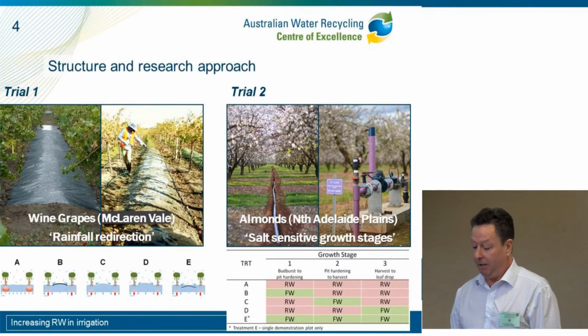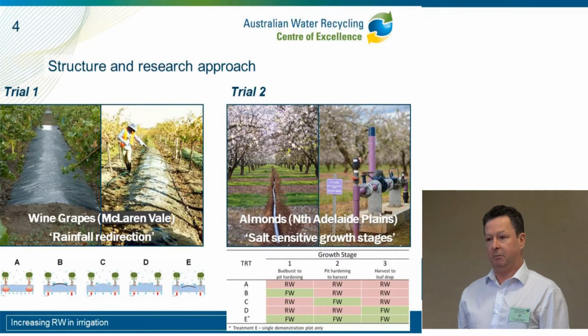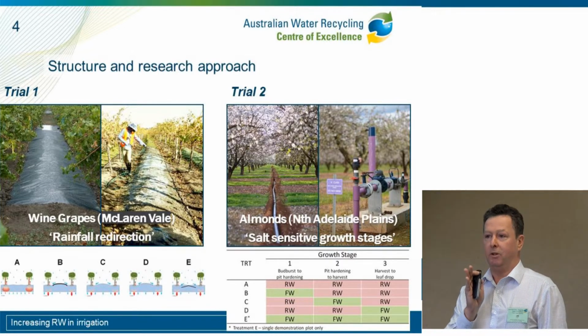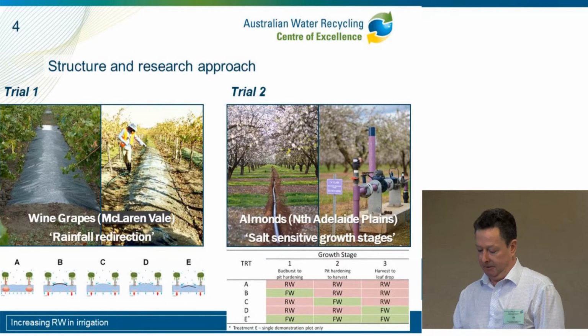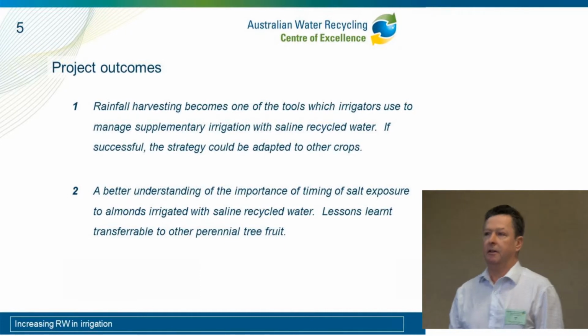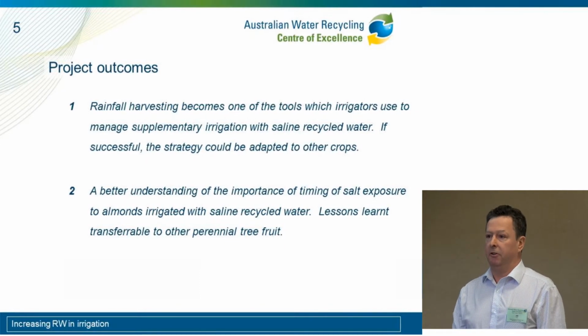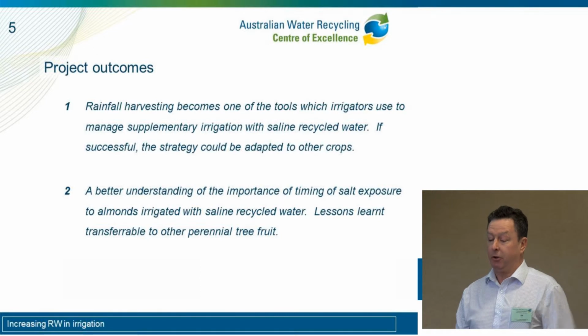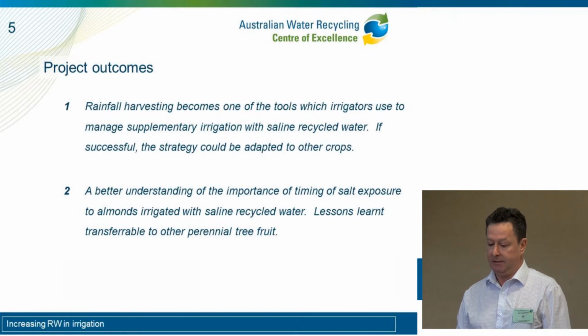Then in the almond trial, he's looking at a whole range of treatments. There are 5 treatments there, and he's applying recycled water at certain times during the season to see when that recycled water has the most negative impact on the almond growth. Tim's currently gearing up for the first full season coming up in which he'll collect data. He's already got some preliminary data that he's been collecting prior to the start of the first season.